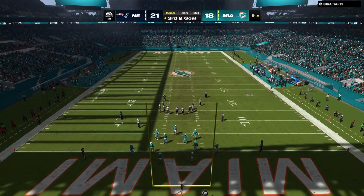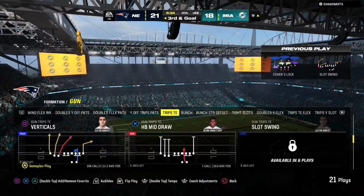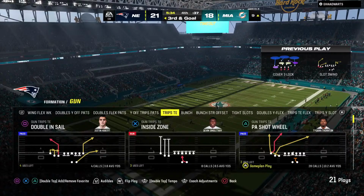On that field, but this is a big play, third and goal. Now the Dolphins going to burn the first of their timeouts. That'll leave them with two remaining. We'll be back after this.